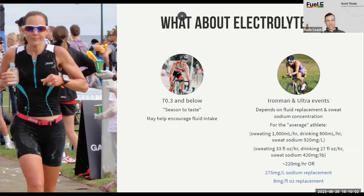Think about your sweat rate. Your sweat rate is not a fixed number. As Alan's pointed out, it depends on intensity. It depends on the environment. So you do not sweat at 800 mils per hour, that's just not your sweat rate. It will depend on a number of factors. And yes, your sodium amount, Alan, my understanding is it will stay relatively fixed in sweat. It does vary based on a few things, but there or thereabouts.